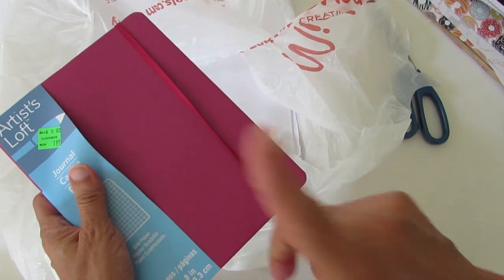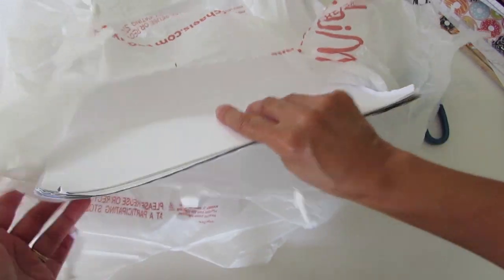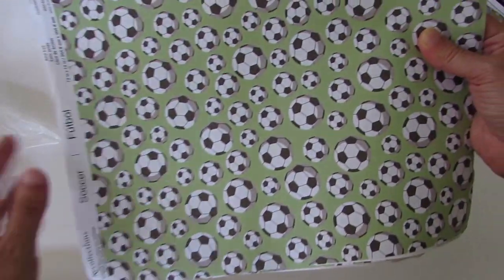Beautiful. Now I did see one grab bag with a few Happy Planners. So if you're into the Happy Planners, you might want to check that out. I didn't pick it because it was dated. I really have no desire for dated material. I like just undated stuff.